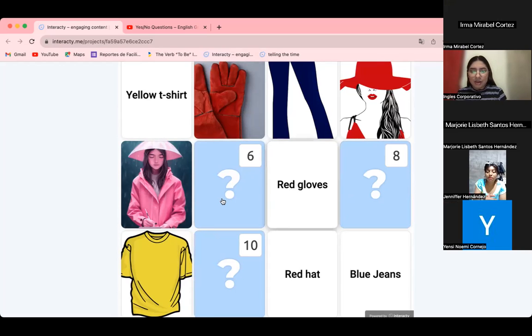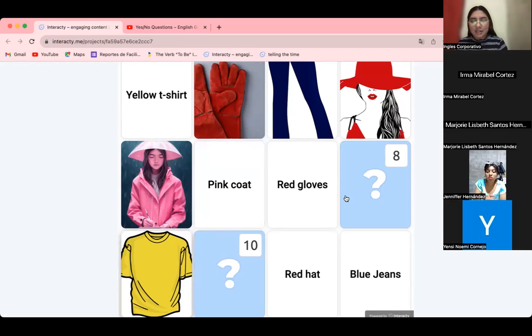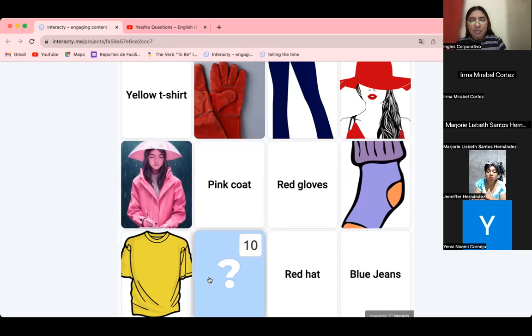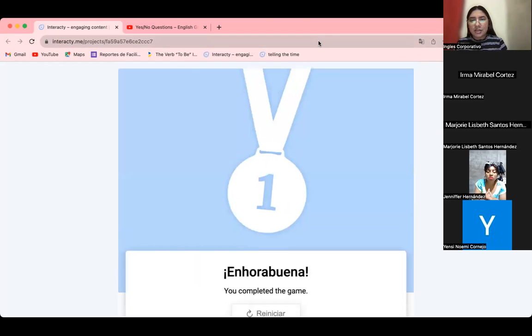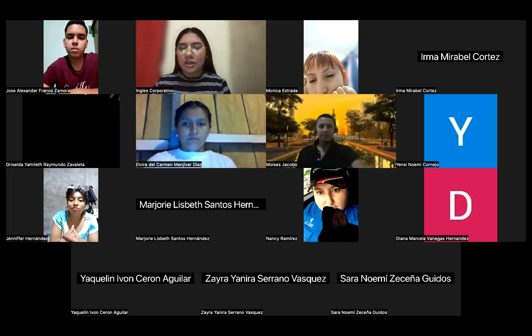5 and 6. Very good, guys. Great. Thank you so much. Y ahí tenemos todos esos. Tenemos yellow t-shirt, pink coat, red gloves, blue jeans, red hat. And now we have purple sock. Purple sock. Very good, guys. Thank you so much for your participation.